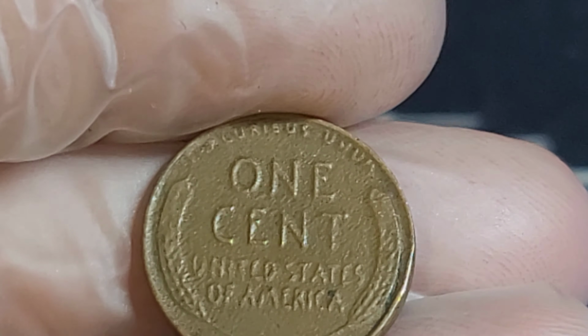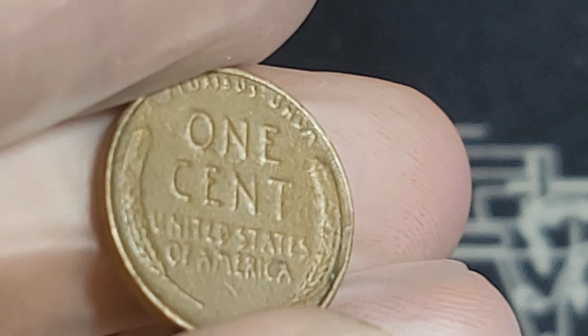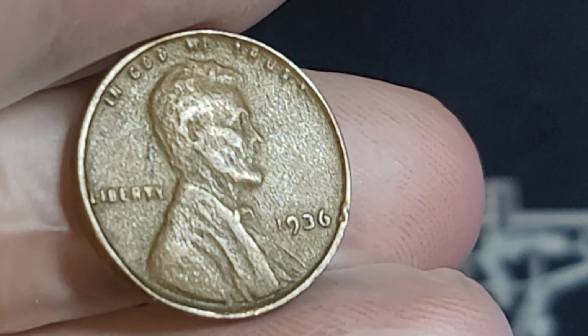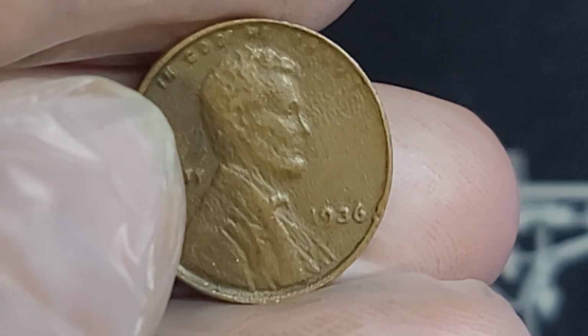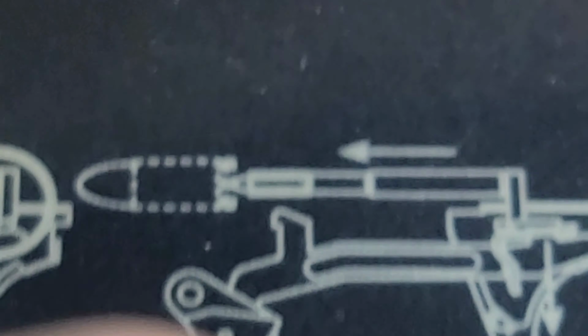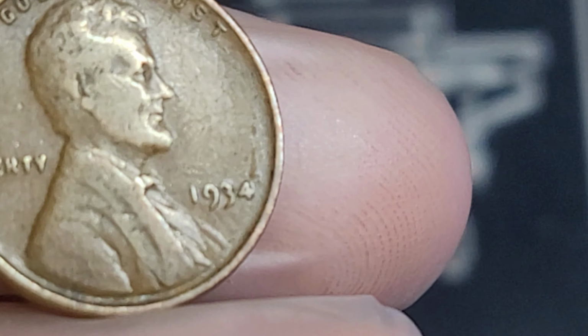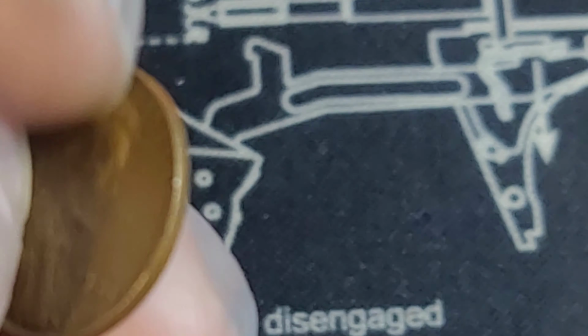Wow. Okay, I don't have any wheat cents like that that I know of, so I'll have to look at that a little closer. Let's see what date is. 36. Nice. Okay. What was the other 30 I had? Let me see here. Hold on. 34. So a 34 and a 36. Nice. I'll take that.